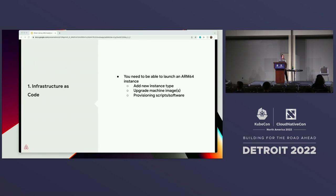There was basically some work we needed to do just so we could launch an instance in our infrastructure. So we did it pretty iteratively. We tried to launch it, and it failed. Like, the AMI was wrong, and certain scripts were wrong. Then we launched it, and it was running in a healthy state. And so we needed to update our instance launcher logic, some of our provisioning scripts, our packages, and our machine images.